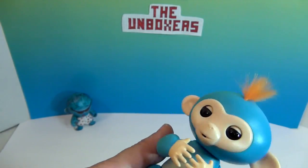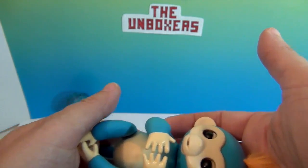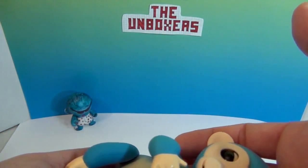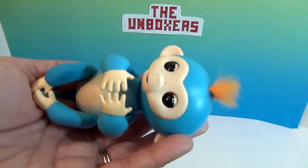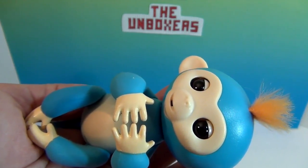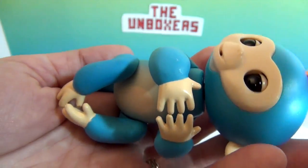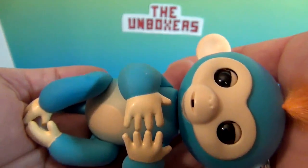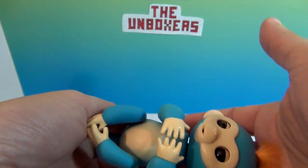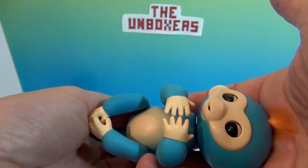And then you can cradle him like this, and he's supposed to go to sleep. Let's see. Oh, I thought he did go to sleep. So it says, cradle your monkey for a sleepy reaction. So that was kind of a sleepy reaction. He's so cute.